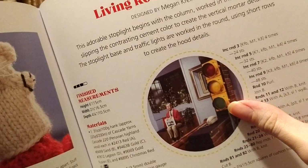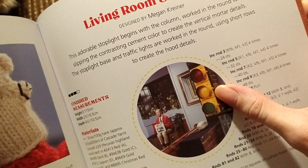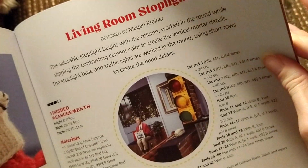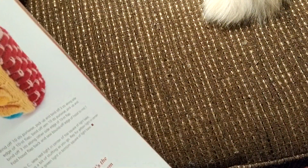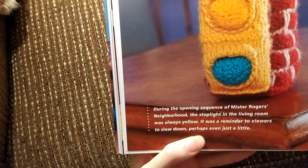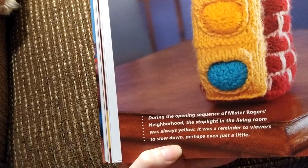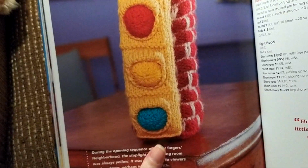Then we have a pattern for the living room stoplight. I remember they had a stoplight in the show. I'm not really sure why. Does it say why? Not on this page. During the opening sequence of Mr. Rogers' Neighborhood, the stoplight in the living room was always yellow. It was a reminder to viewers to slow down, perhaps even just a little. Okay.